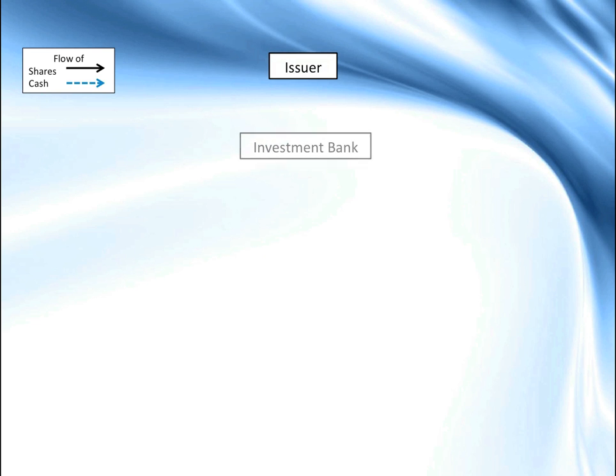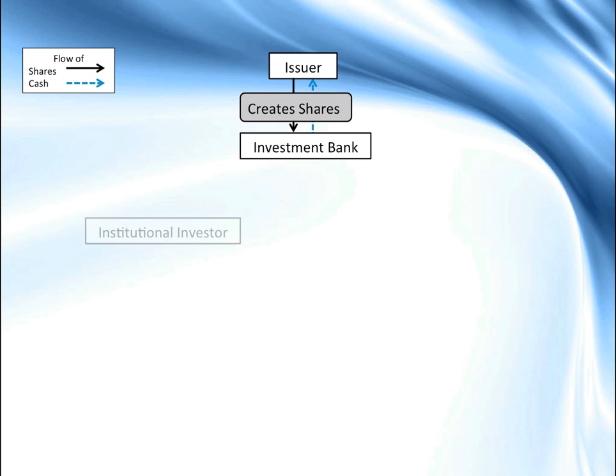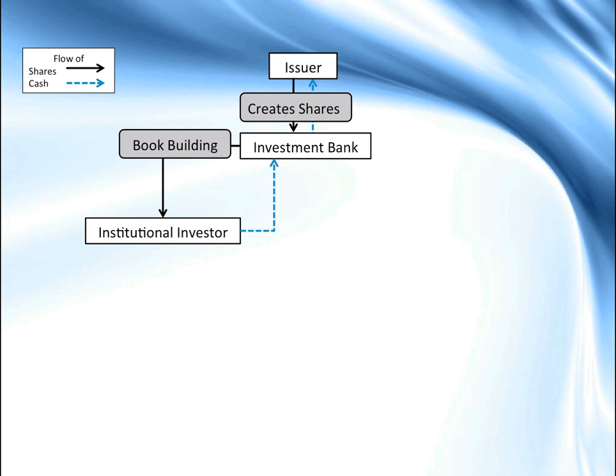In contrast to the fixed price method, we have the book building method. In this method, the issuer and the investment bank have the exact same relationship. The issuer transfers shares and receives cash. Only this time, the investment bank, instead of going to the aftermarket, transfers shares via book building to an institutional investor. Those institutional investors in turn transfer cash flows back to the investment bank.